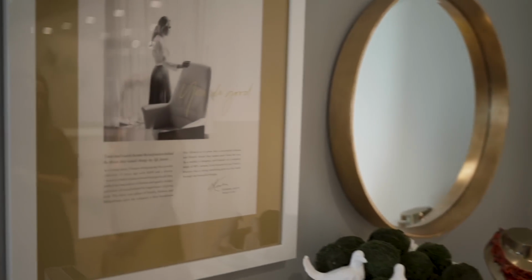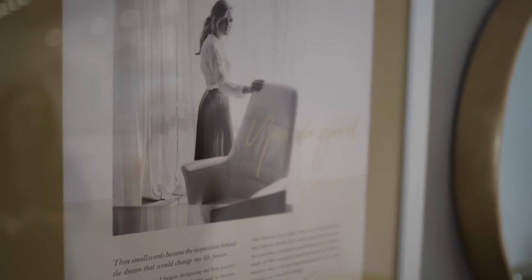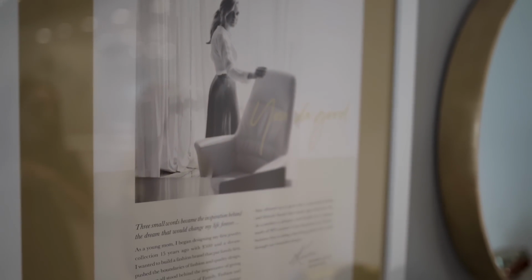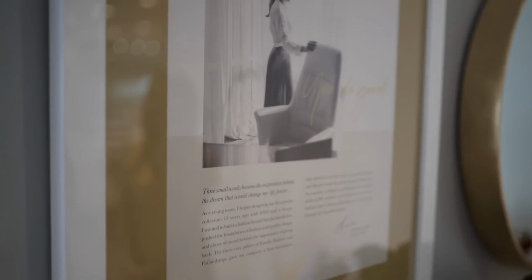Yeah, so "you do good" is the phrase that really spurred Kendra's heart for philanthropy. It happened when she started her very first business when she was 19 years old, and her stepfather spoke those words to her. It just means, in everything you do, make sure that you're contributing to the world around you in a way that will improve the lives of others. So she's carried that with her from that day on, and it's definitely become a big pillar of our company today.